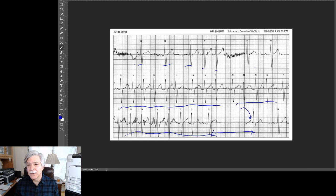So for those of you who understand the way the sinus node works, it fires on a regular basis, but if some other area in the atrium starts firing faster, then the sinus node function gets suppressed. So there's always a degree of what we call overdrive suppression. And sometimes that overdrive suppression can become exaggerated when somebody has a degree of sick sinus syndrome.